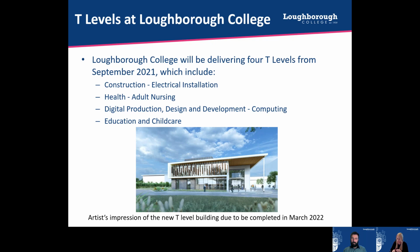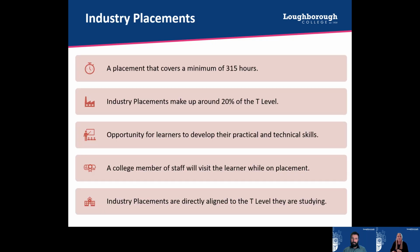So watch this space for more developments on that building.